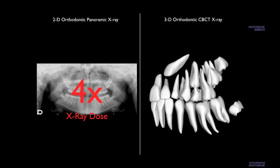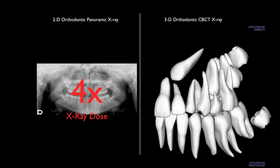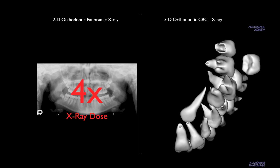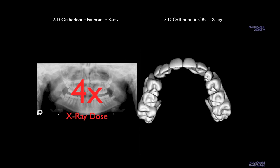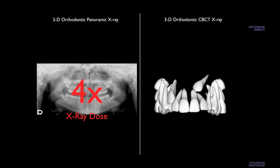When we talk about the dosimetry that John Ludlow reveals in his paper, the two-dimensional X-ray on the left-hand side is four times the X-ray exposure compared to the three-dimensional image on the right. It becomes quite apparent why three-dimensional imaging is not only better regarding X-ray exposure, but far better regarding the amount of information contained inside the data set.